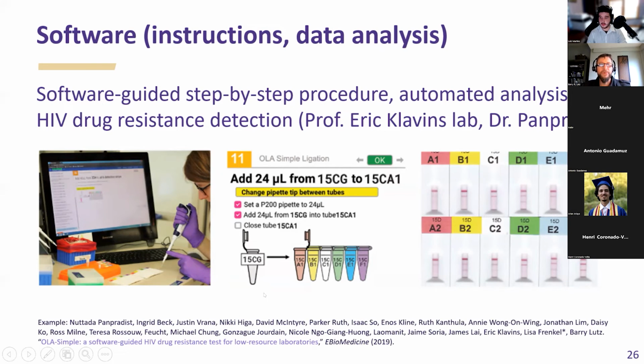So you can see an example screenshot here of very simple instructions. It tracks the sample identifiers as you go through the process, and prompts every single step that you need to execute, because it can be very easy to make a mistake in a pipetting procedure. And then at the end, you get these strips that are kind of like the COVID rapid test, except here, each one of the lines that we're looking at is actually reporting whether that single base mutation is present or not. And so having software to be able to interpret this and identify which drug the organism is susceptible to is very useful and works pretty well.